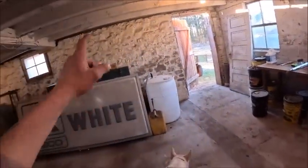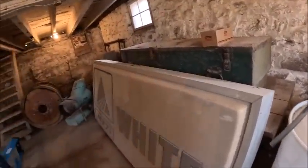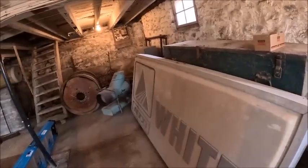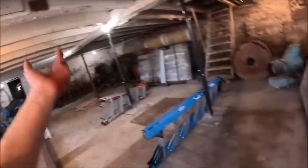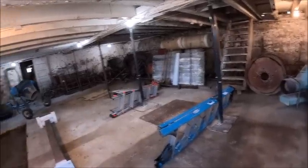That bench might stay in here just because it's handy and it doesn't take up a whole lot of room. This bench has got to go away. The sign's got to go somewhere where it'll be safe. Basically, once these posts are in and everything's buttoned up, it's just going to be a matter of organizing stuff so that we can start backing stuff in here.